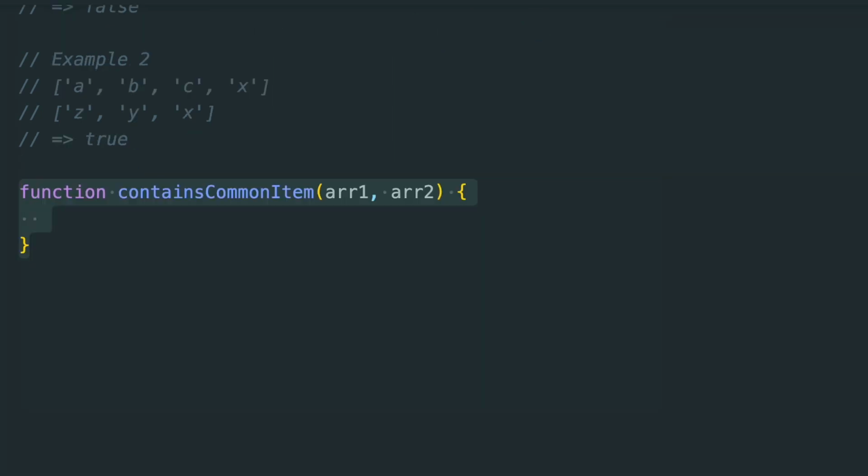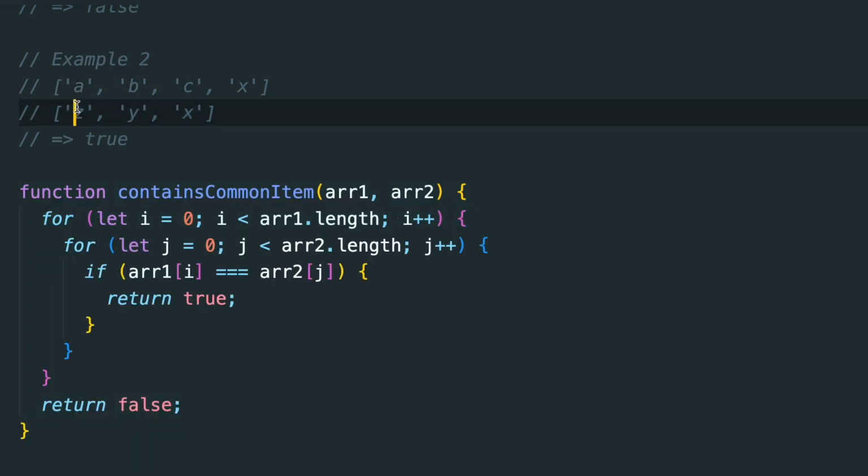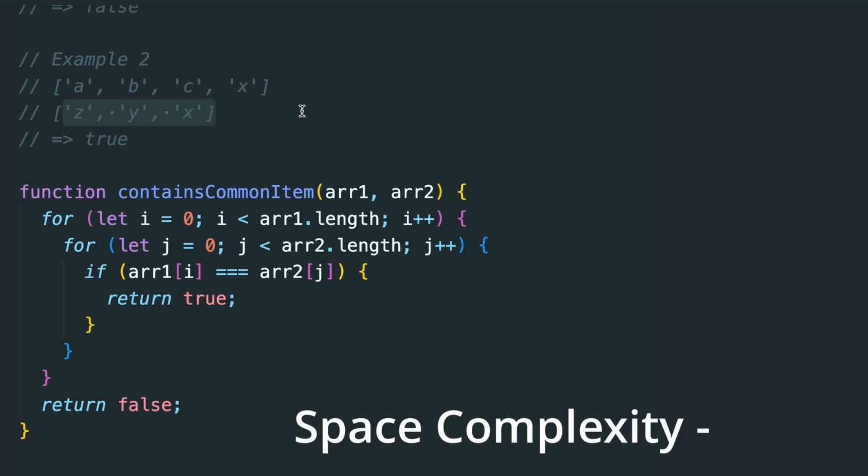So here you might say we can have two nested for loops where we compare a with z and then a with y and then a with x, and then we move this first pointer to b and we compare b with z and so on, and give the analysis of time and space complexity to explain why it's not efficient. So for the time complexity we will have O of a times b here, where a is the size of the first array and b is the size of the second array. And for space we will have O of 1, because we are not using any additional space.